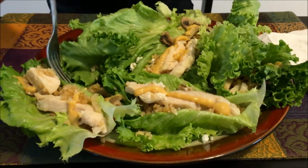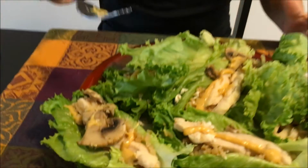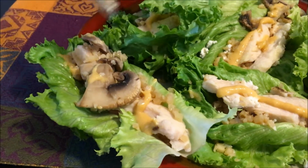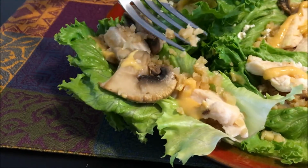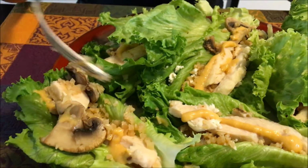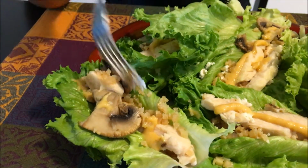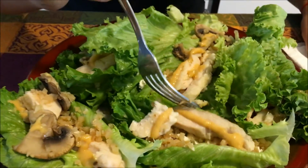What you got there? Lettuce wraps. So what I put is like Trader Joe's cauliflower rice. I put the teriyaki sauce that Adam is using for his chicken, and I mix it. So you see here, that's like cauliflower rice, and I mix it with the teriyaki sauce. And then I put this grilled chicken, mushrooms. There is feta cheese under all of this mess. And on top I put a honey mustard. It's amazing.